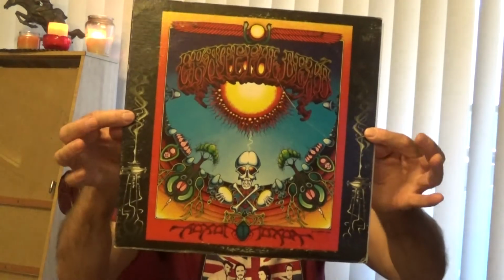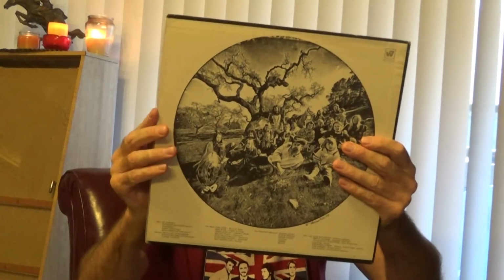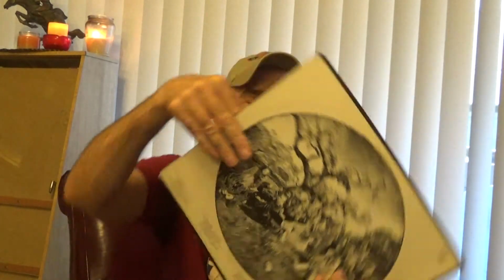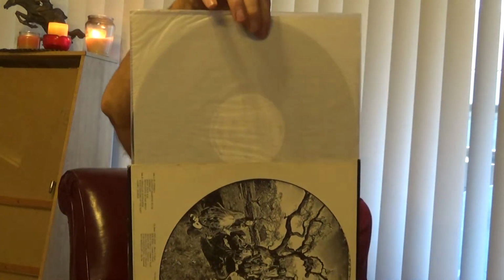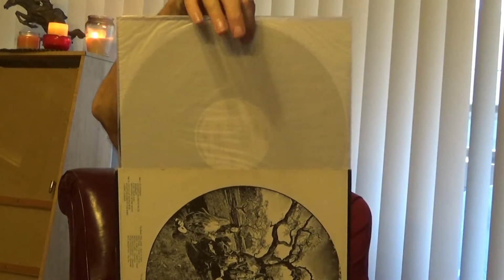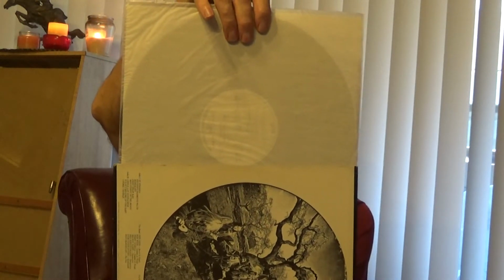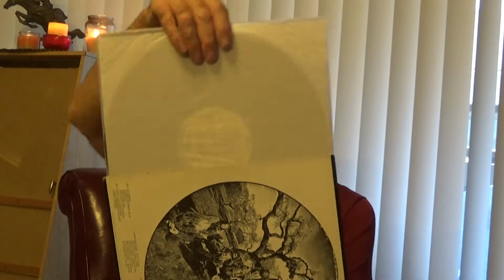I'm going to show some promotional copies now, and this is the Grateful Dead. This album is from 1969, and it's their last real psych album, and you can see it's a rare white label promo. I always had a hard time pronouncing the title of this album.